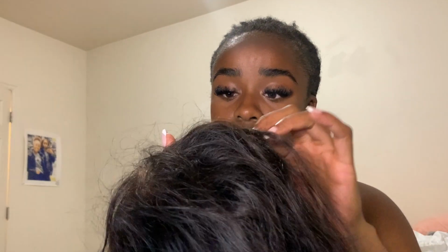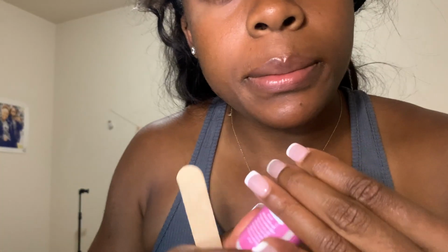Okay, so we just had a brief interval. I showered. Now I'm ready to install, and I already kind of did some customization. I went and installed a band, and cut the lace before putting it on my head. And so yeah, I'm just gonna install it.